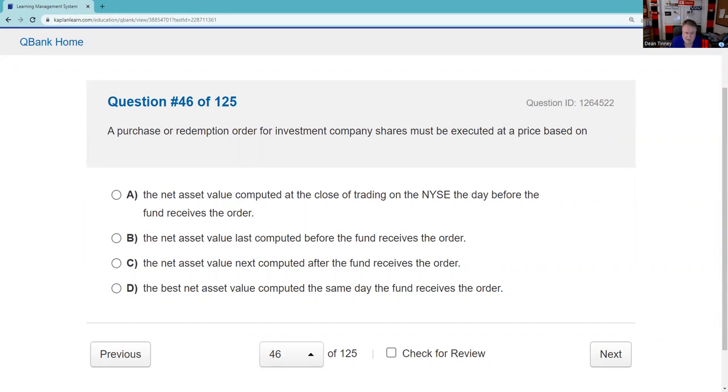The net asset value computed before the fund? No, the net asset value computed after the fund receives the order. Yeah, that's called forward pricing.